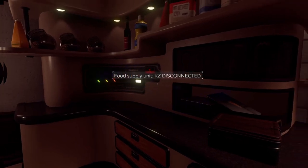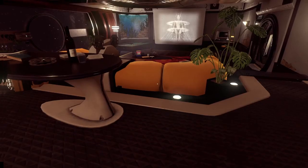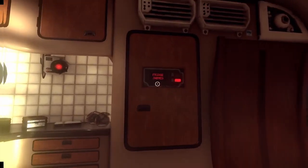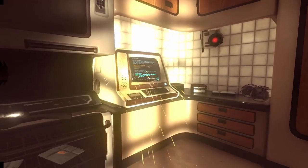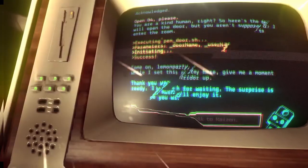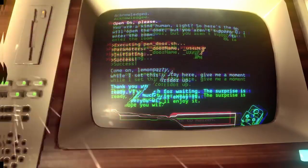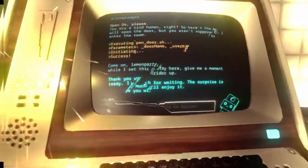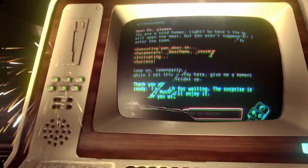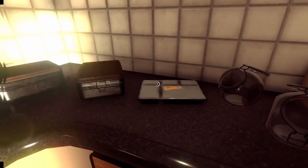The supply unit KZ disconnected. Oh, it is Metropolis. I thought that's what it was. Bridge jammed. The surprise is ready. Okay. Terminal's broken. I don't know what the surprise was supposed to be. Maybe it's the movie.